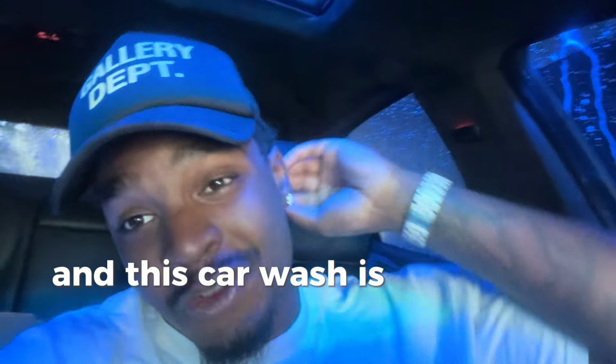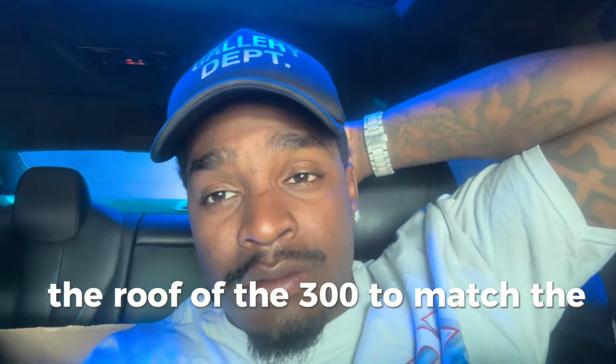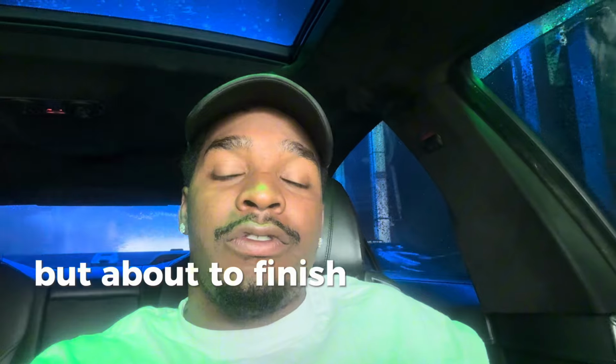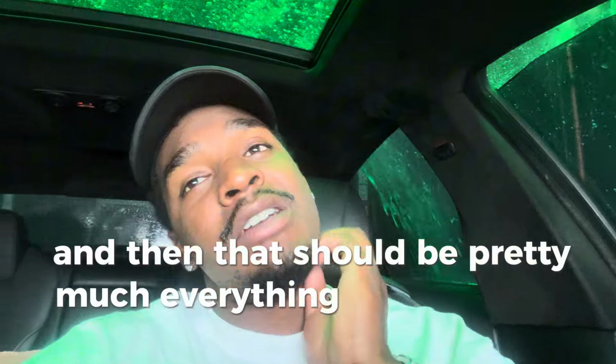And this car wash is really loud, but I'm gonna wrap the hood and the roof of the 300 to match the hood and the back trunk. So it's gonna be matte black all the way on the top. So I feel like that's gonna bring out the look of that. But I'm about to finish washing these cars and then knock that out. And then that should be pretty much everything I'm gonna do today.